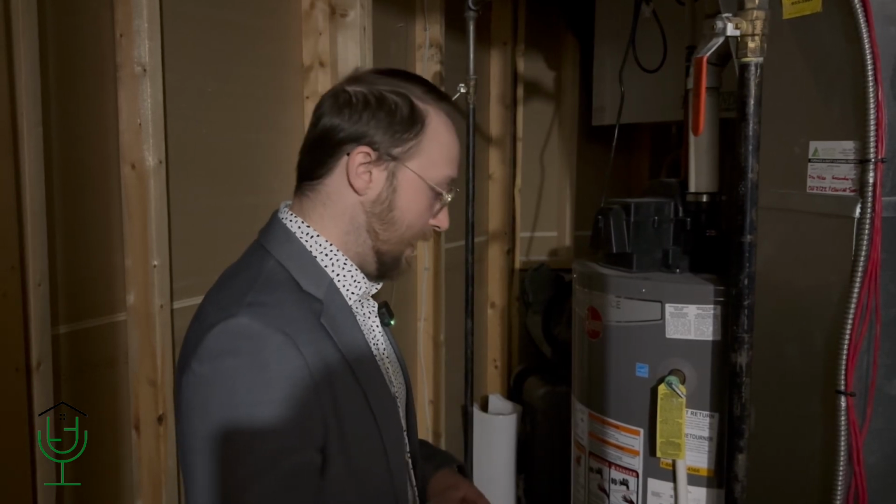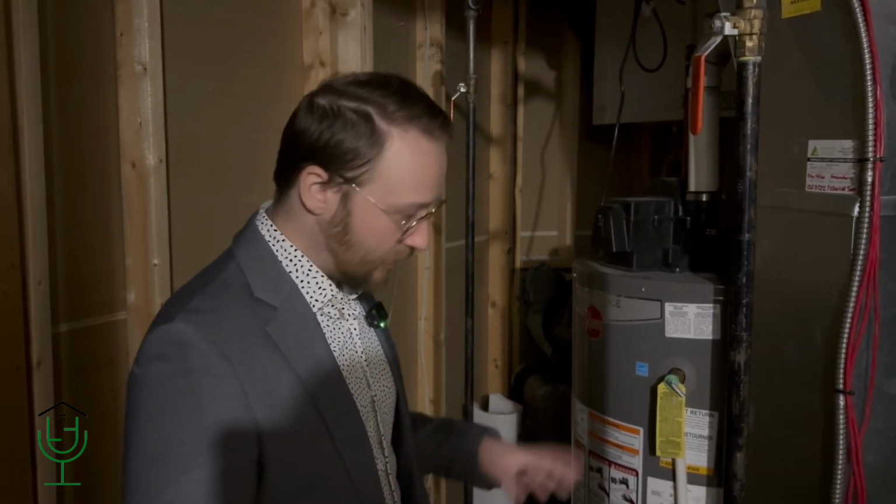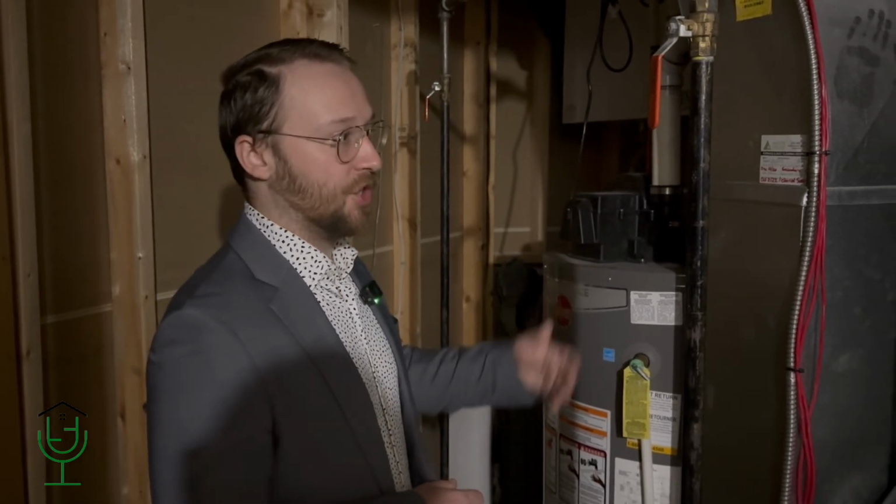So these are kind of the three biggest things when it comes to major systems you are going to be wanting to check on. Another one is, this one doesn't have it, but a sump pump. So generally your sump pump will be in the same location as your furnace, water heater, things like that. You can test the pump, make sure it's operating properly, open up the floor drain, see, is there water in there already? Like, is it bone dry? Things like that.